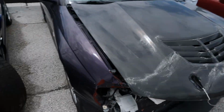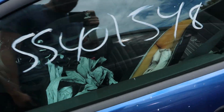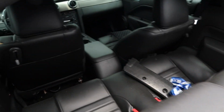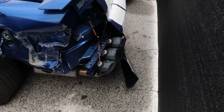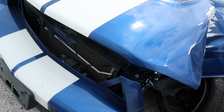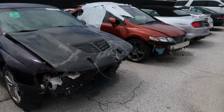There we go, GTO with a carbon hood, and what is this? Just a, oh, it's a GT500. Oof, oof, oof. No back window. Nothing. I wonder what was the source of the accident. Jesus. That's a big side swipe. The motor still, well, I mean, it pushed all the way to the frame right there, but the motor might still be good. I'm sure it is. I'm sure you can get some pieces off of it.